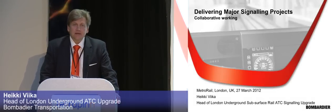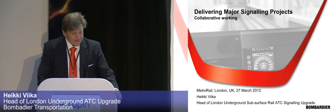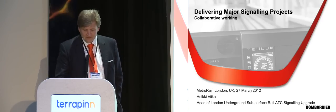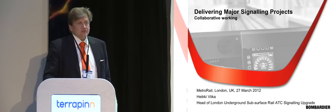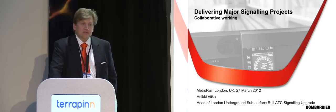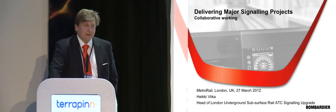I'm a Bombardier heading the delivery of the SSR ATC upgrade program, which David spoke about already. Overall, as David said, it's 310 kilometers, 191 stations, over 300 trains, and a control center that actually covers 65% of the London Underground network.